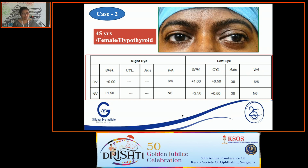So this is a sample case, a 45-year-old female, a known case of hypothyroidism, who presented with protrusion. This is her preoperative refraction.